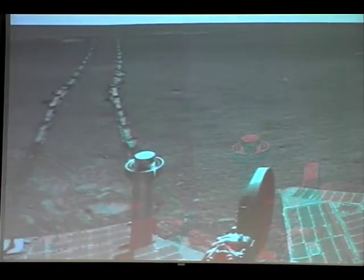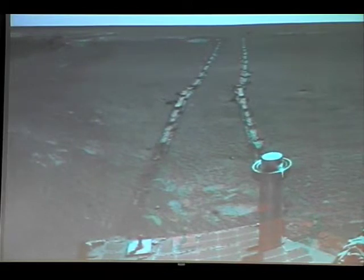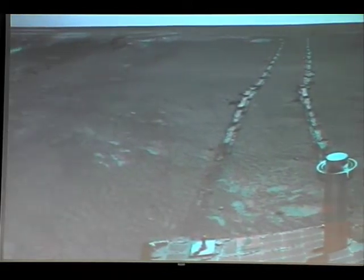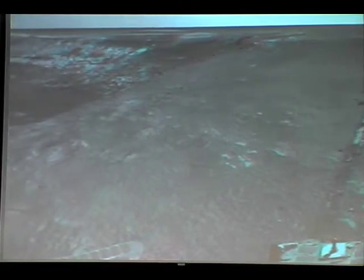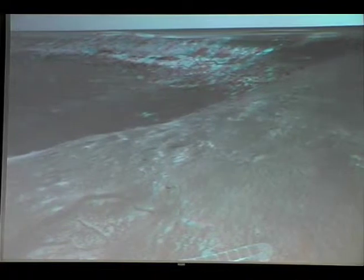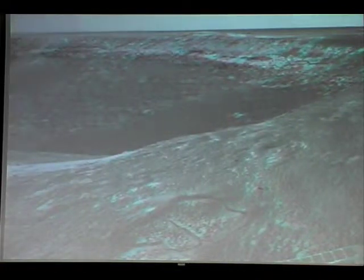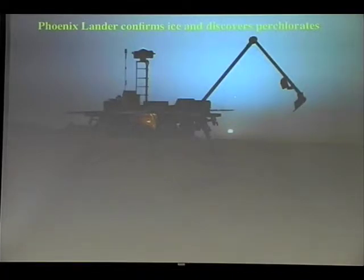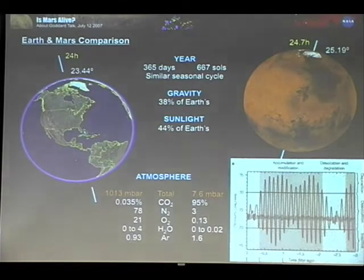Being all Mars Society people, of course, you should have your stereo glasses on, and you'd be able to see this in stereo. But this panoramic, if you look at it on the web in stereo, is just incredibly spectacular. And of course, Opportunity went down into various craters and is now trudging off trying to find another one. So I won't talk about Phoenix. Brett talked about that. But just a little bit about how Mars is different from Earth.